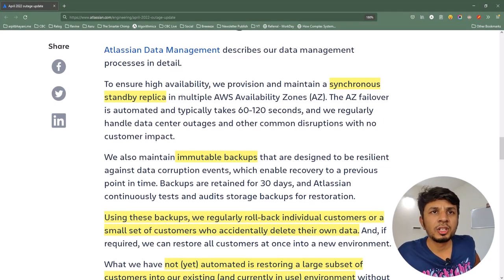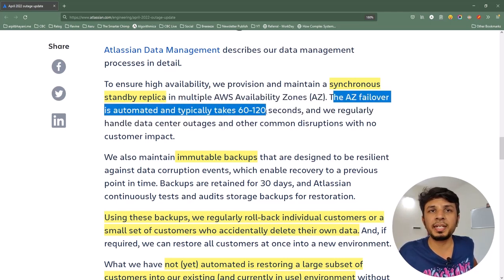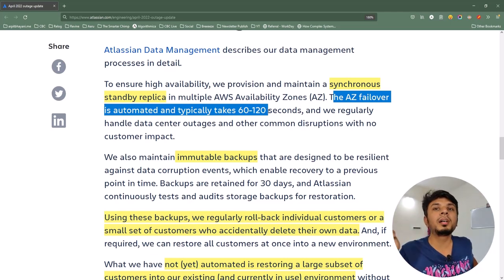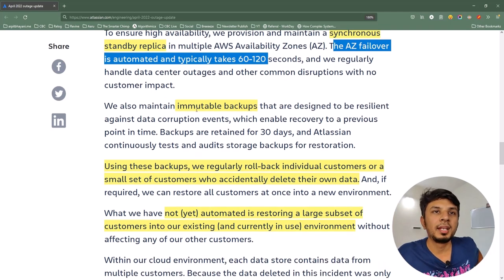Right? What next? So they have synchronous standby replica in multiple AWS availability zones. The AZ failover is automated and typically takes 60 to 120 seconds. This is more on the infra side of things, but you basically get the gist of how they are ensuring the availability of data, right? So if the database goes down, there is still no data loss, because there is a synchronous standby replica, which has zero replication lag and can take the place of the main database. Okay. Now what next?